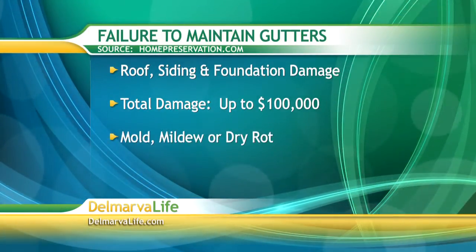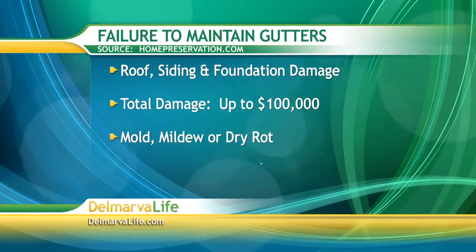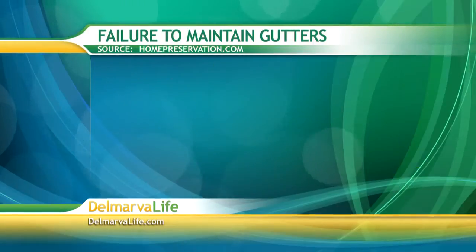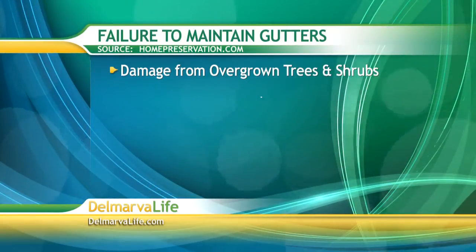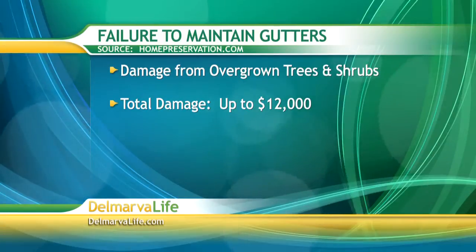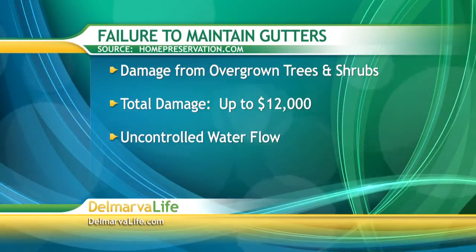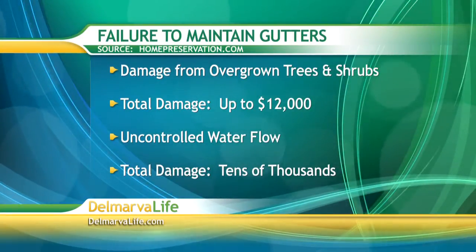Now, if the water's not directed away from the structure, it can find its way into and under the foundation. Now you got mold, mildew, dry rot. All that could cost you up to $40,000 to repair. Allowing shrubs and trees to overgrow the gutters can also cause considerable problems, with a potential repair cost of up to $12,000. Oh, but wait, yes, there's more. Loose, damaged, or non-existent gutters allow for uncontrolled water flow, which can cost you tens of thousands of dollars in damage to siding, trim, windows, and doors.